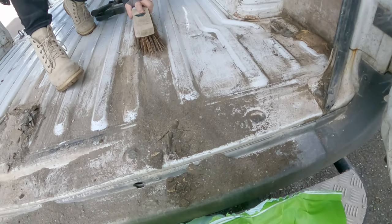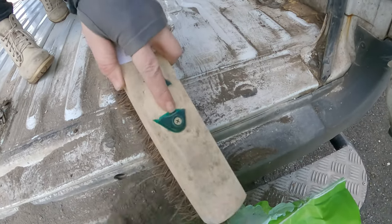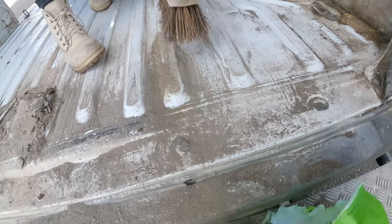This is what they don't tell you when you buy a van on a thin van load. You're gonna be cleaning all this crap out again. Look at this.